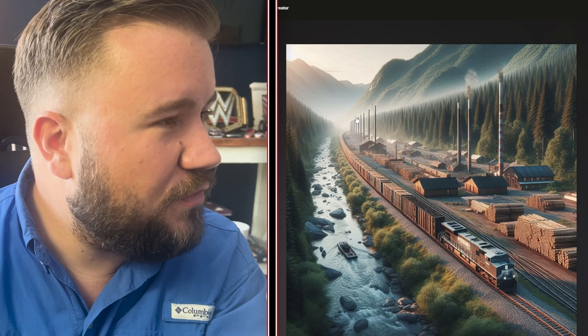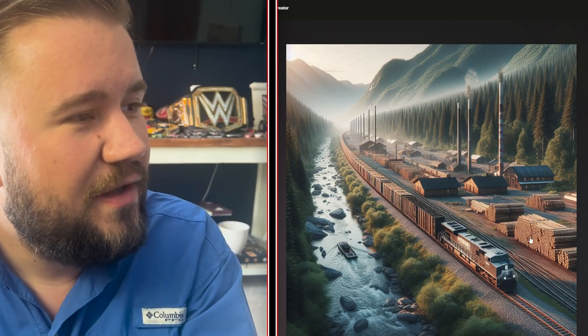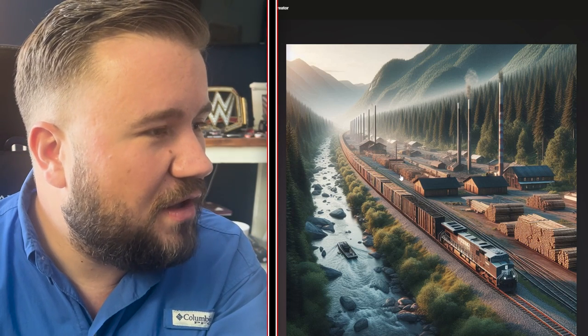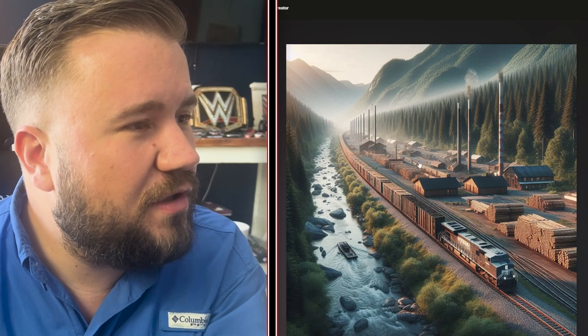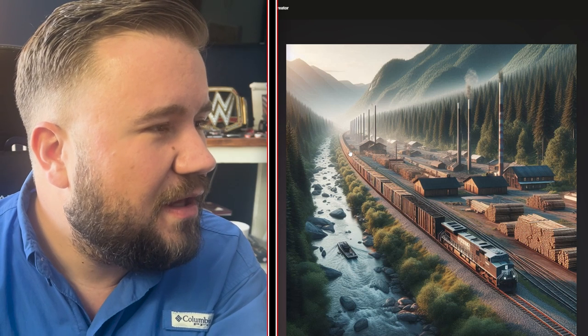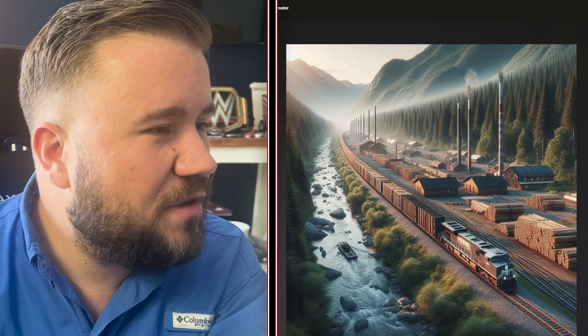It looks like I see a few tracks of some logging cars through here. I have no clue why it's got all these smoke pipes coming through here. Maybe I'm not familiar with the way logging places work, but it doesn't quite make sense to me. Quite a few piles of logs. This one's a possibility. This one could be done, but it's going to take maybe a little bit of work and adaptation to it, but it's a possibility.